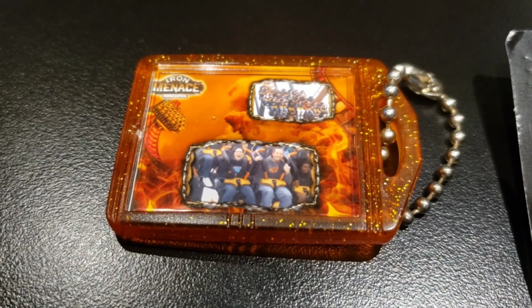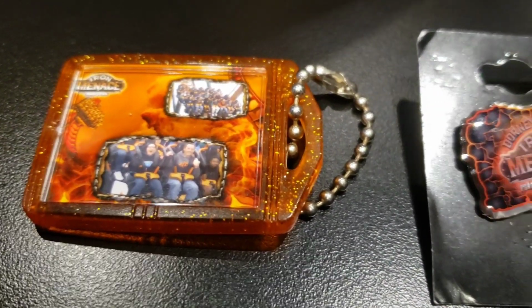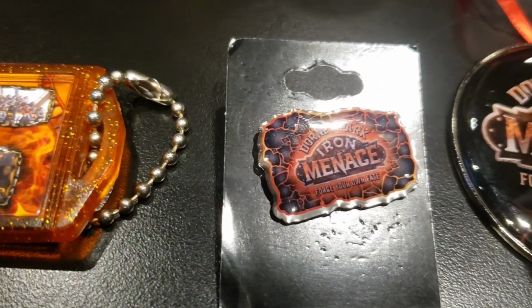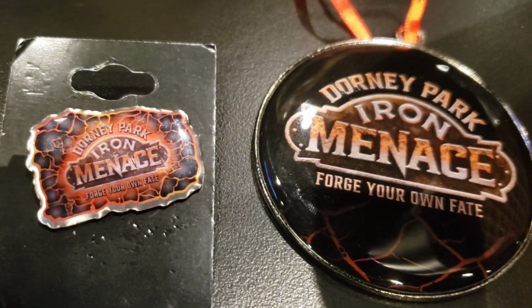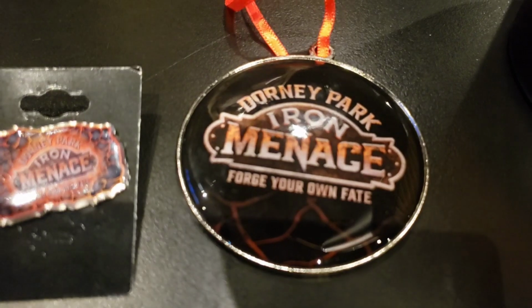So our thoughts on Iron Menace. We actually got to get 2 rides on the coaster earlier today when we first got in the park. Both times we were in the front row. One time we were on the far left side of the row, and the second time we were on the far right side of the row. Each row has 7 seats, so it's a pretty wide car.